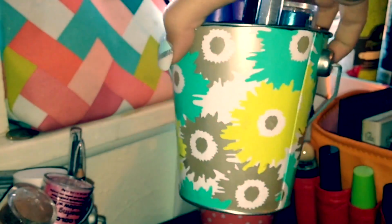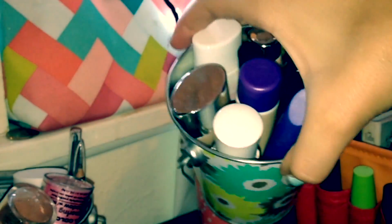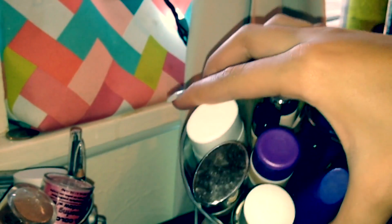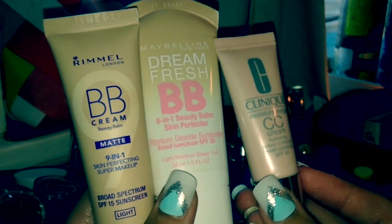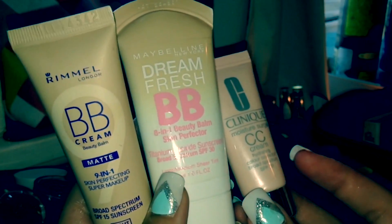Now onto this pail. It's just white, gold, mint green, and a lime green yellow color. This just holds some foundation, eyebrow gels, CC creams, concealers, just kind of a little bit of random face essentials. These are my CC and BB creams. I have Clinique CC cream, Rimmel London matte BB cream, and a Maybelline New York Dream Fresh BB cream.